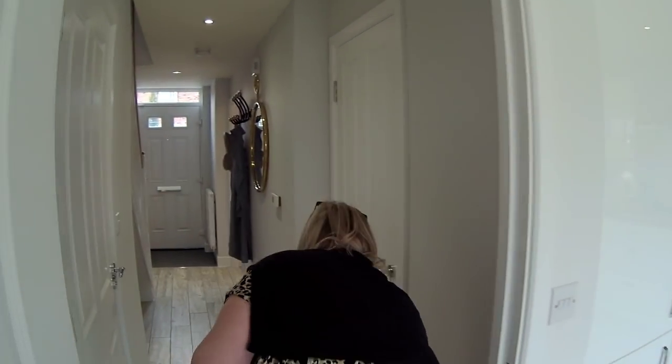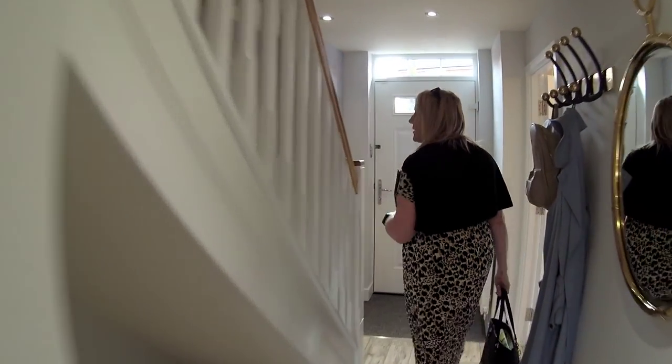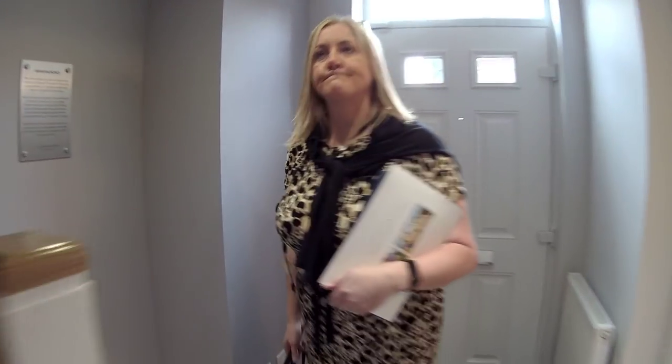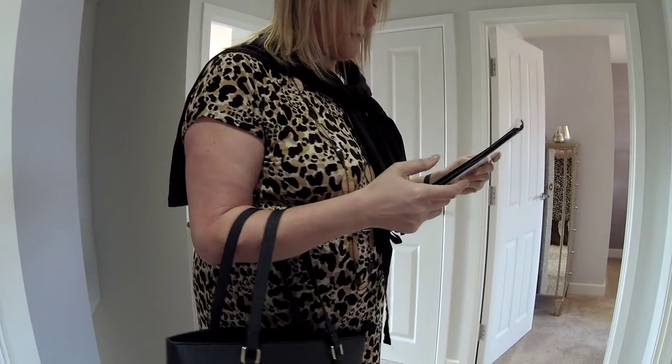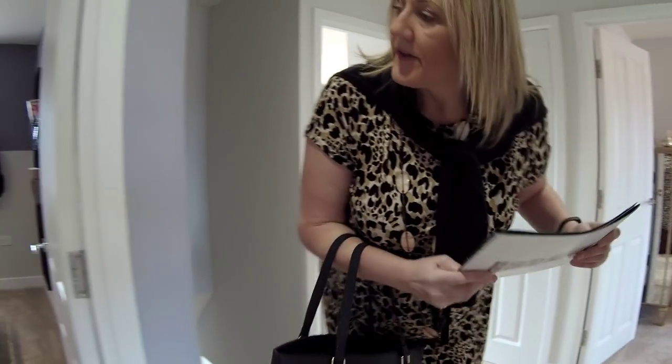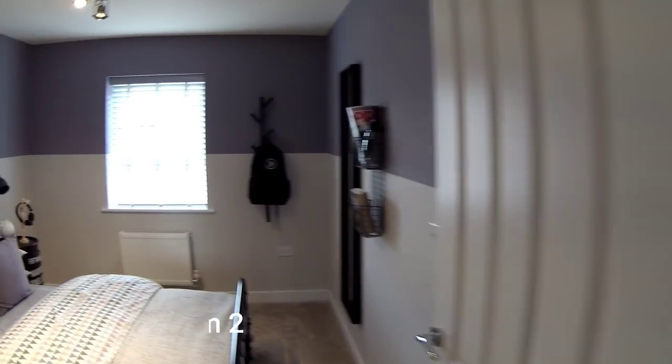Right. We're done downstairs, I think we'll go and take a look upstairs. Okay, so first floor. Now then, we were back to front, so I think if we start at this side, so we're back at the front of the house but we're over the garage.